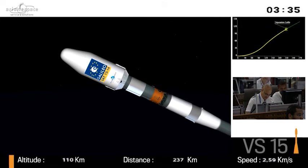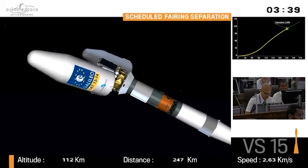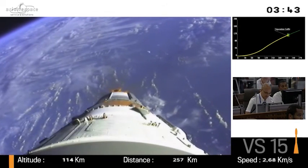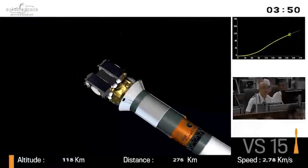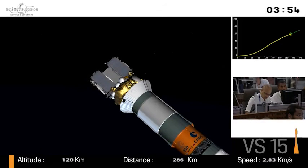It's impressive. Some basic Soyuz facts. It orbited the first artificial satellite, Sputnik, in 1957, and also the first man in space, Yuri Gagarin, in 1961. Also the first woman in space, the first spacewalk, and also it has the highest demonstrated reliability record, close to 99%.